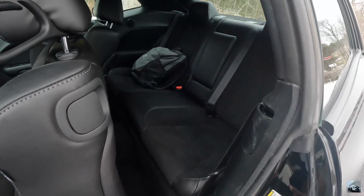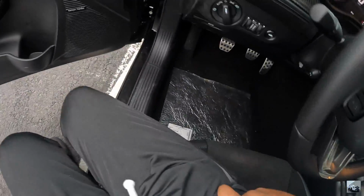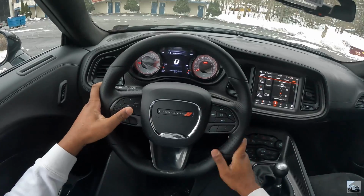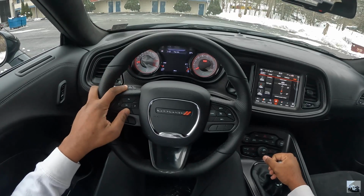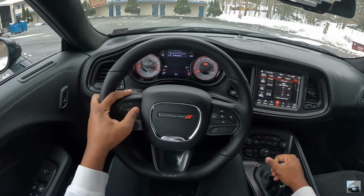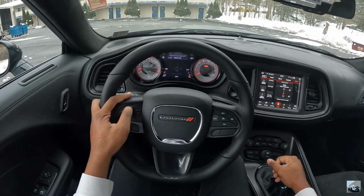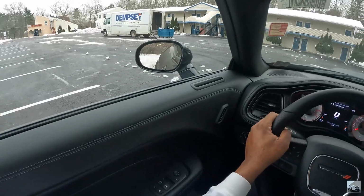Leg room in the back's pretty good. I mean, for shorter passengers. I fit back there, but it wasn't like the best fit, I will say. See your speed, oil temp, miles per gallon. If you change performance, you can see all of your cool gauges, oil life, battery intake, just everything that you need.